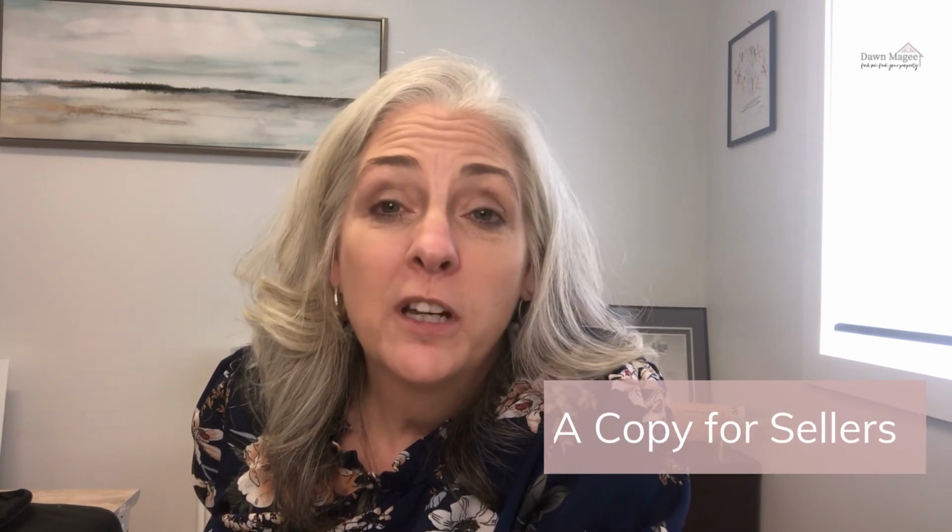The listing agreement must be signed and dated by the sellers who are listed on the property deed and or whoever the signing authority is, such as executor or power of attorney to the seller. Your agent should also give you a copy of your signed agreement.